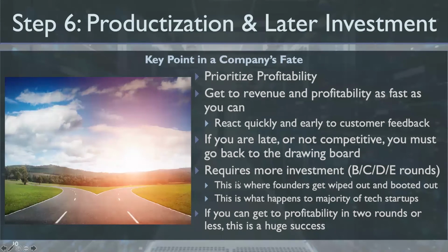And be prepared for more investment. B, C, D, E rounds. Most companies I know that have IPO'd have at least taken a D round, if not many more. But be aware, these later rounds that you bring on to help you survive is typically where founders get wiped out and thrown out.